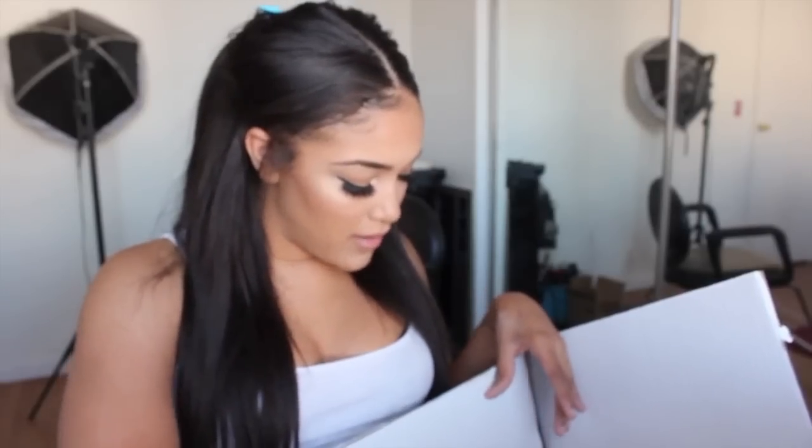I got a couple of things from e.l.f., including these e.l.f. gel liners. You guys have probably seen me use these a lot. I use the black gel liner, it's called black, and the one in coffee. You can use these for brows, they're really great for that, or you can use them to line your eyes, of course. So these are really great. I got these from e.l.f. off of the Dote app.